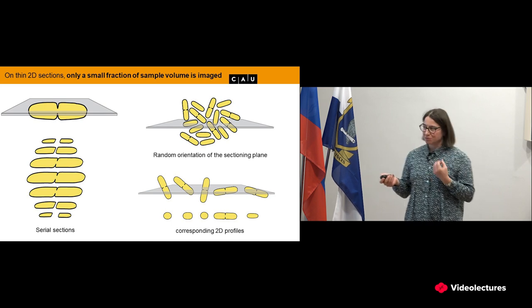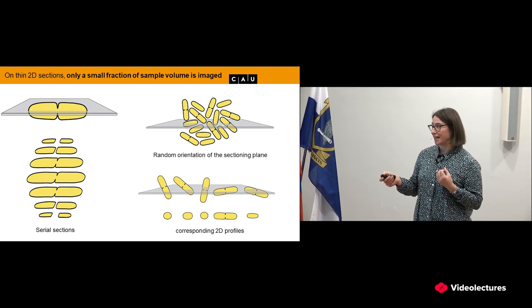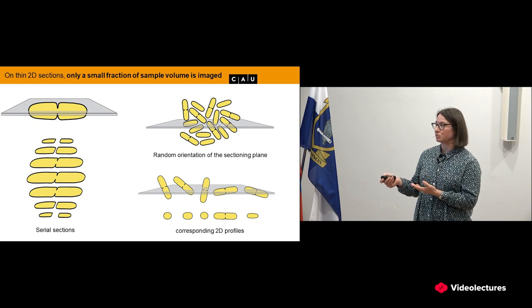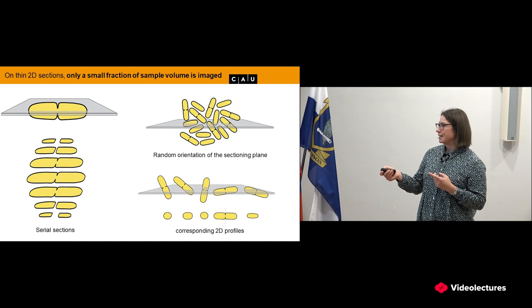The problem with transmission EM, which we have to keep in mind, is that we always look at a very small part of the volume. In the case of a bacterium, one section will probably be 1/10 of the volume. Another problem is that we are sectioning them at random orientation. So if you have bacteria that are rods, when you section them, they can look circular, or like longer elongated profiles.